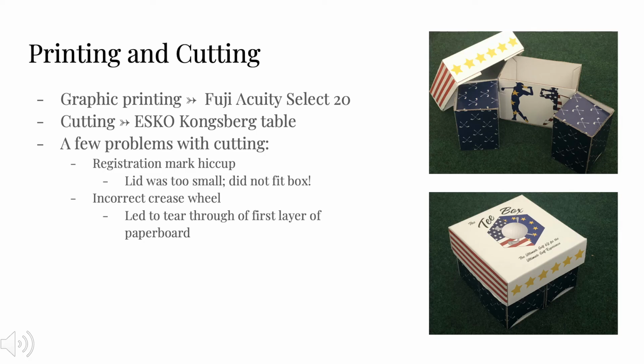After digitization, we moved to printing our graphics and cutting our die lines. First, we printed our graphics using the Fuji Acuity Select 20 printer. We did not encounter any issues with printing. After our graphics were printed, we moved to cutting. To cut out our die lines, we used the ESCO Kongsberg table.